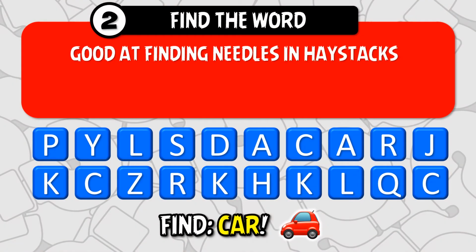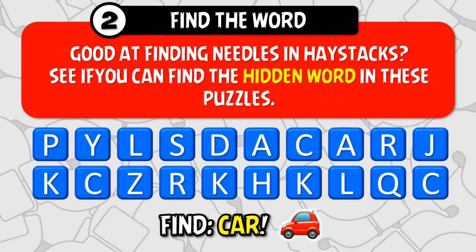Good at finding needles in haystacks? See if you can find the hidden word in these puzzles.